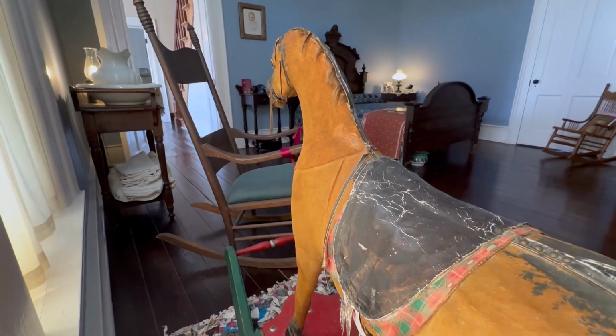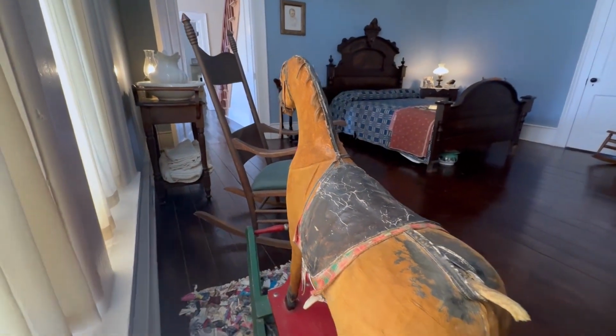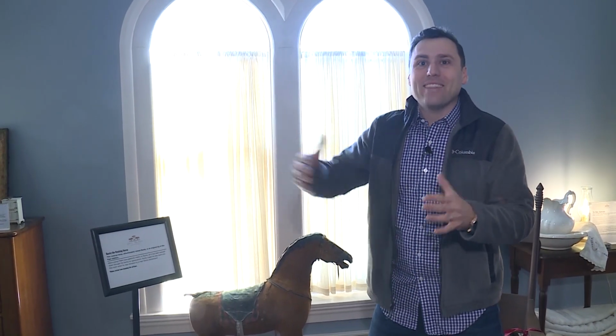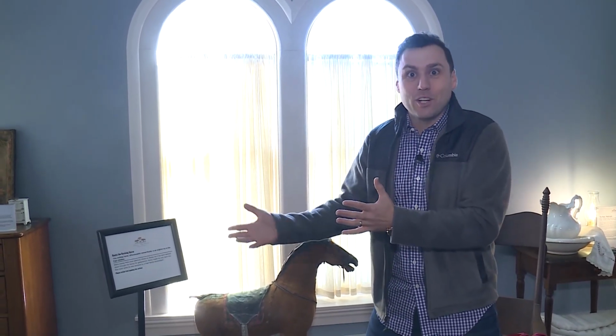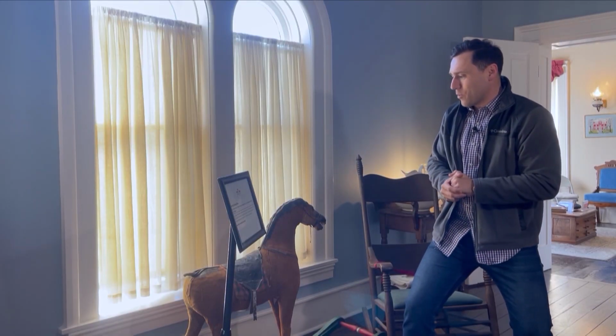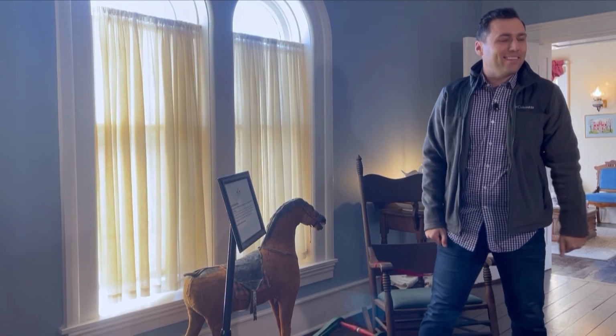Now, one of the coolest things that I have seen is this right here. This is Bucky, the original rocking horse that the Peel boys played with back in the 1800s. And even going cooler than that, they continue to pass it down generation to generation. Five generations of kids continue to saddle up and give old Bucky a ride, and it's still holding on today.